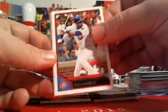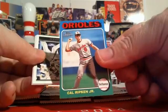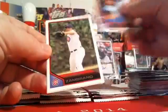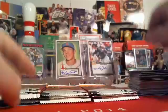Tony Perez, Aramis Ramirez, Brett Anderson, and Cal Ripken Jr. mini. Baltimore. Going to Arnold. Big Hurt. Andre Dawson. Carlos Zambrano. And the Wizard. Wizard of Oz.